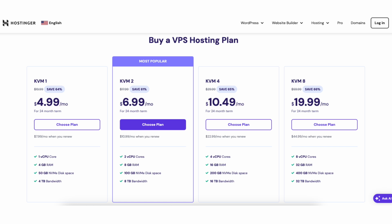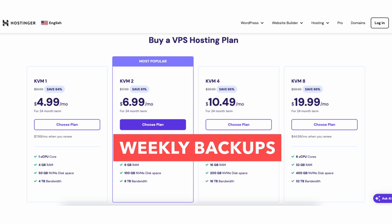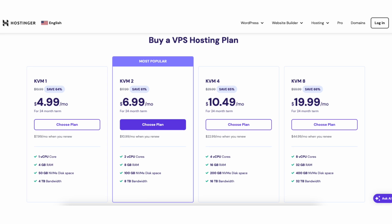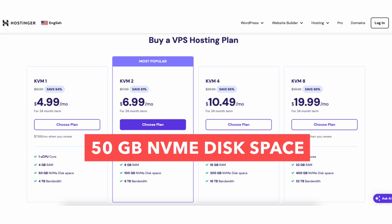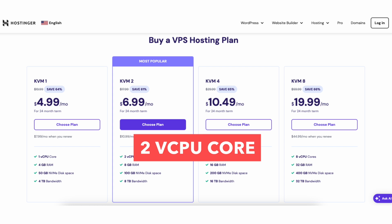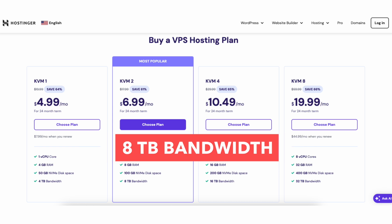All the Hostinger VPS hosting plans come with one snapshot, weekly backups, dedicated IP address, full root access, and AI assistant. The KVM1 plan comes with one vCPU core, 4 GB of RAM, 50 GB of NVMe disk space, and 4 TB of bandwidth. The KVM2 plan comes with 2 vCPU cores, 8 GB of RAM, 100 GB of NVMe disk space, and 8 TB of bandwidth.